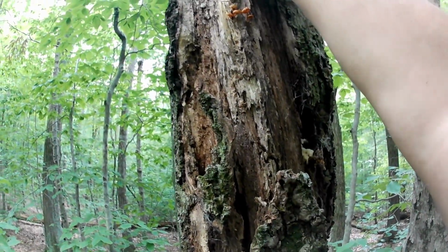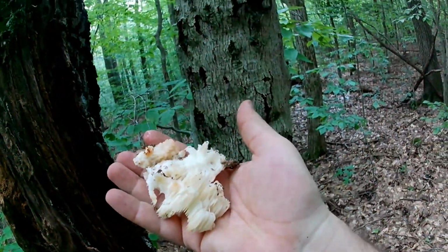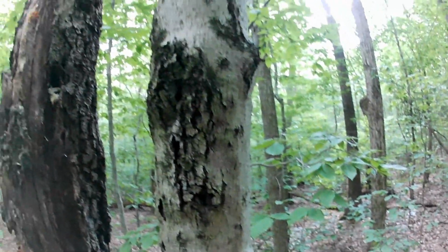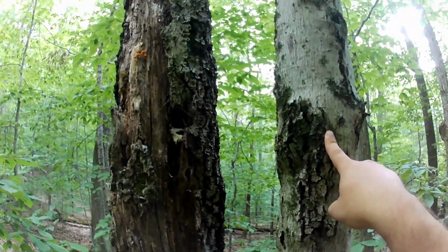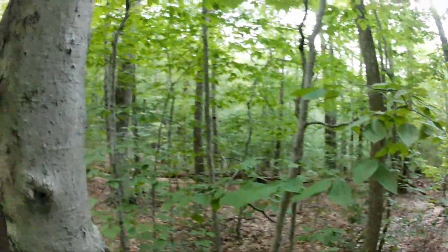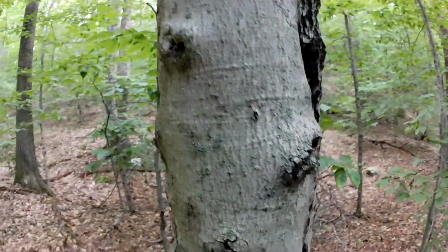This one is another. They look a little old to me. But anyway, yeah, I think this is a beech tree. Don't quote me on that. But, and so would that one. And I tend to find them on beech trees that aren't doing so great.